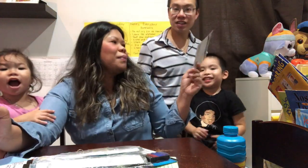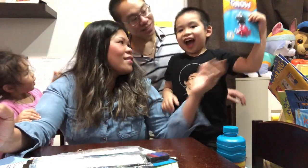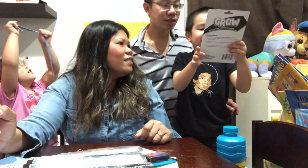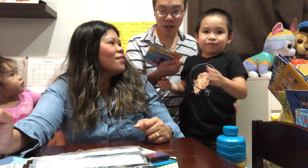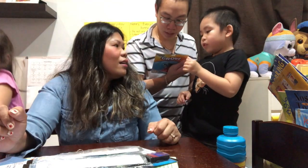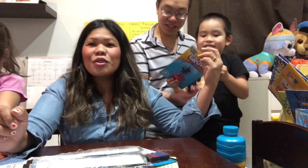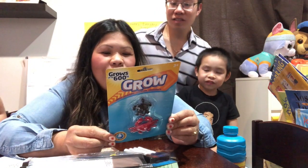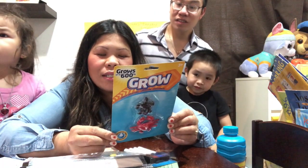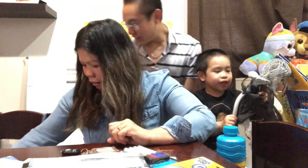Oh, okay. So you guys explain this. What is this? Basically, it comes with a crack. You put it in water, and you have to wait the next few days for the creature to grow 600%. It said over the next few days, your creature will grow to 600% of its original size. Let's see, I'll update you guys if this really grows 600%. I had that when I was younger.